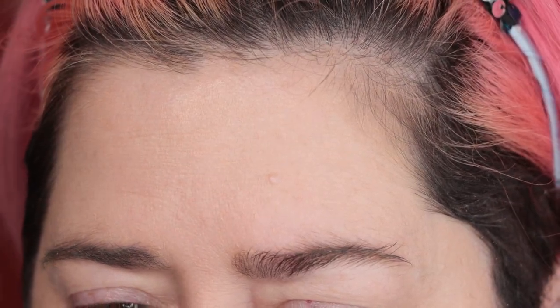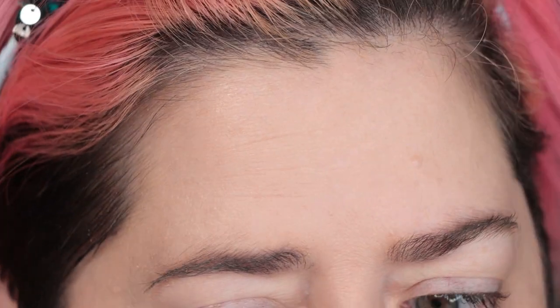It is really getting dark along my hairline on my forehead, along my hairline of my eyebrows, along my sideburns. So be very, very careful about blending out the areas along any kind of hairlines on your face, because that is an issue with these color changing products, at least on me.